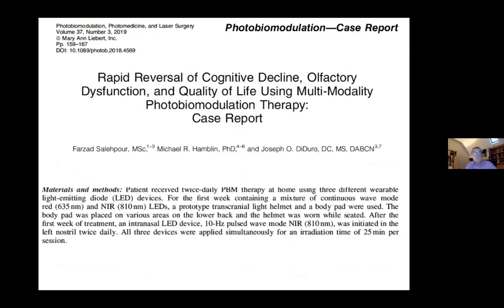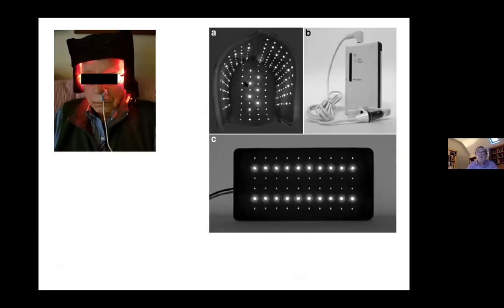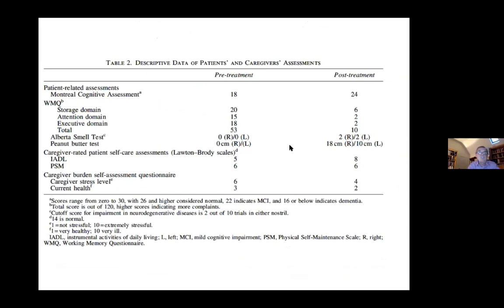This was a single case report from Farzad in Iran. Again, somebody with Alzheimer's. He got photobiomodulation on 3 parts of the body: a sort of helmet on the head, an intranasal device, and a pad on the body. And again, had dramatic improvements on the Montreal assessment, various other assessments. And one interesting thing they found was the sense of smell came back. And you probably know that loss of the sense of smell is a bad sign if you have Alzheimer's. So only a single patient, but quite a dramatic improvement.